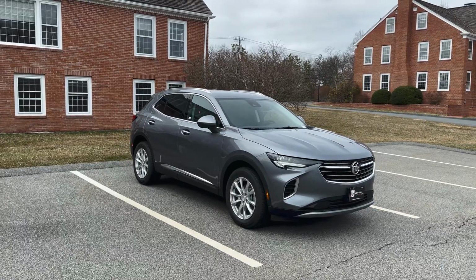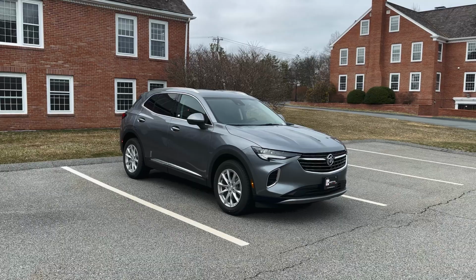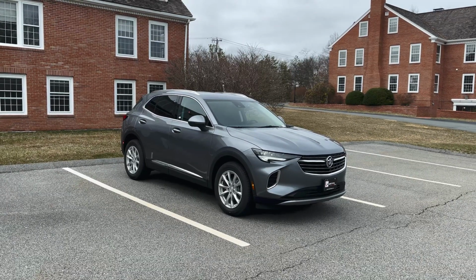And that, my good friends, is the 2021 Buick Envision all-wheel drive preferred.